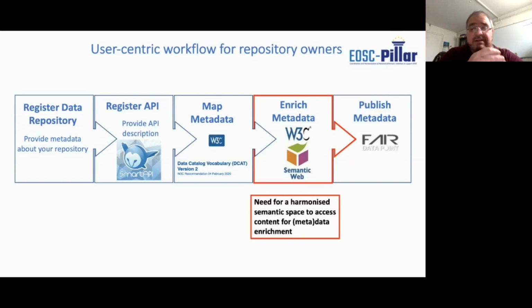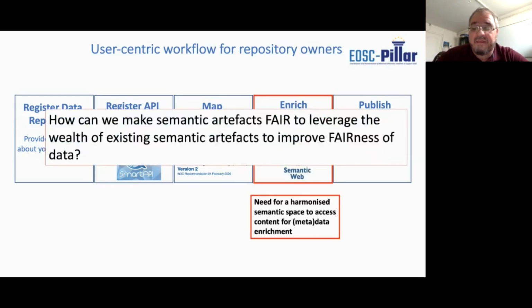So we identified that there is a key need for a harmonized semantic space where we could access the content of all the ontologies that are, of course, publicly available so that we can leverage them for metadata and data enrichment. And that relates to some work that I'm doing and leading in FAIR Semantics, trying to address the question: how can we make semantic artifacts FAIR to actually leverage the wealth of existing semantic artifacts to improve the fairness of the data?